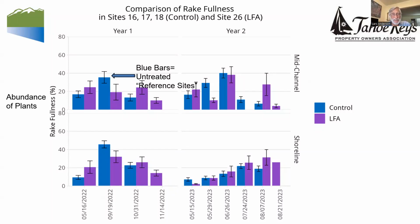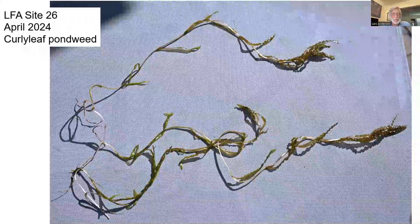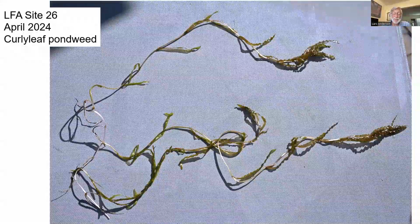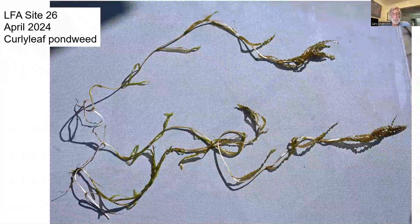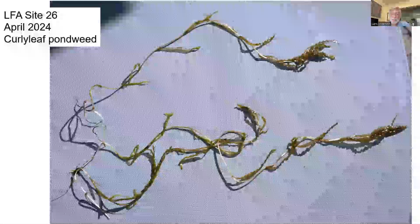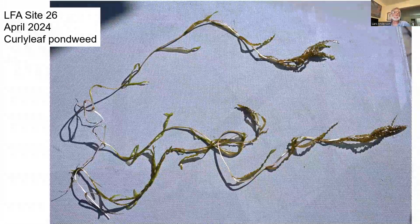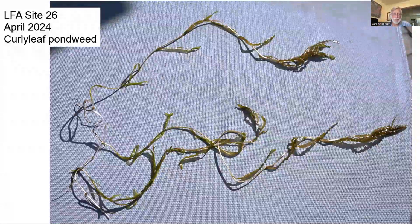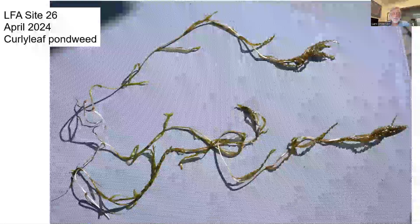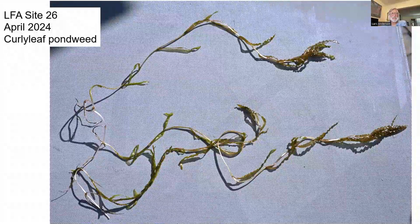That was 26 I just showed you. This is a sample of curly pondweed taken from 26 last month. Just to emphasize that the LFA really is not reducing the growth of curly pondweed. That's curly pondweed. That plant is about 1/2 meter or maybe 2.5 feet tall. And they're really growing quite well in that site. So we have good evidence that that particular system, that method, doesn't really have much of an effect on reducing our plant growth in those sites. Next slide.